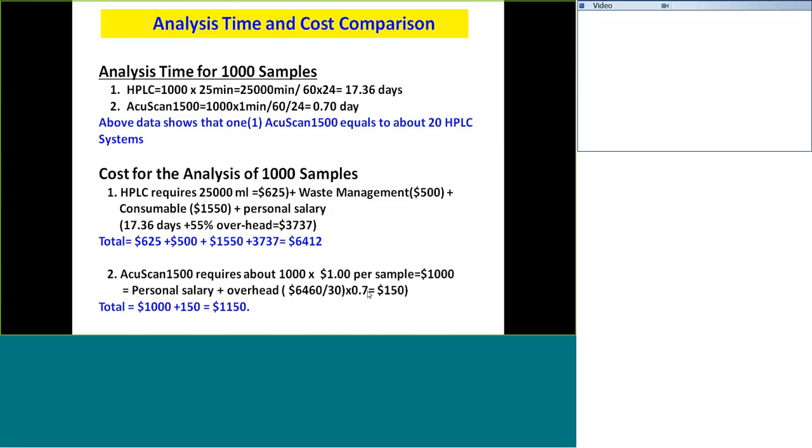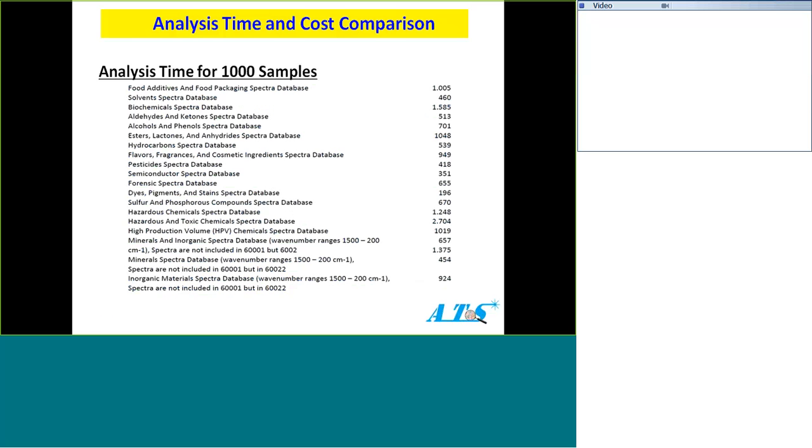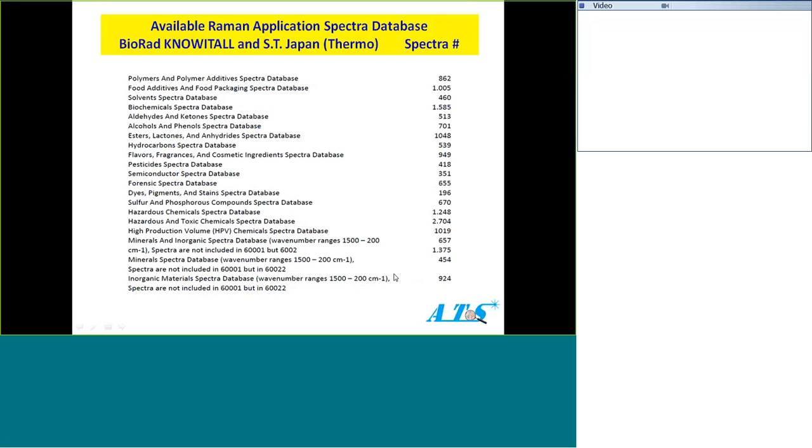So those are the available Raman application spectrum databases. Basically, the customer will be licensed and come from us, from Bio-Rad, that's called KnowItAll software, or from S.T. Japan, that's from Thermo Fisher.